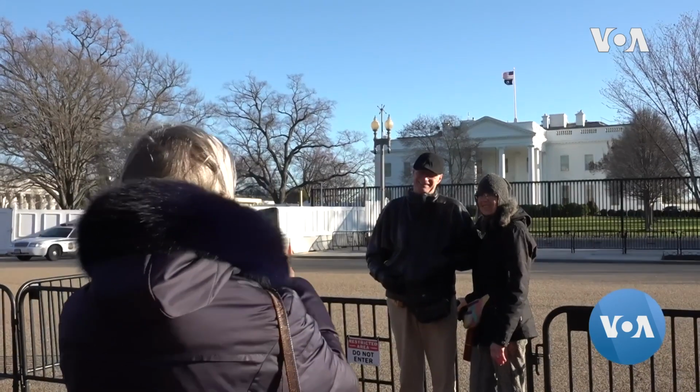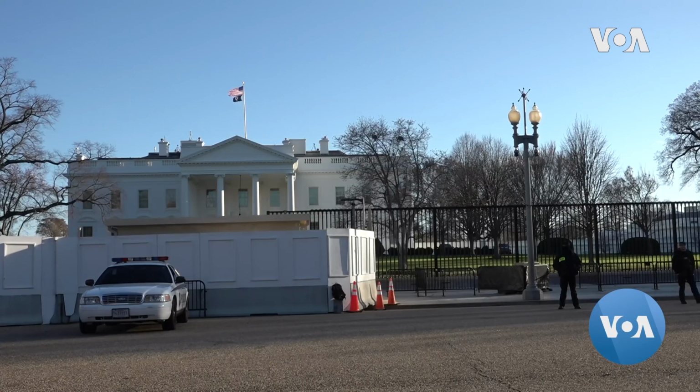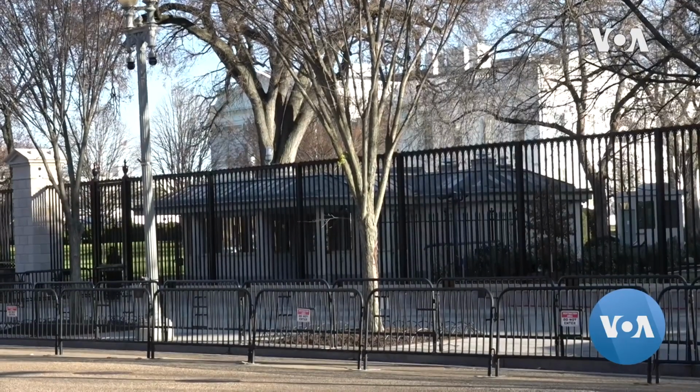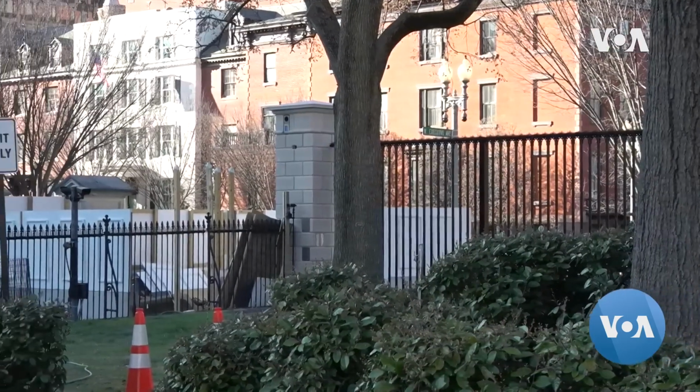One of the most photographed views in Washington is partially obscured by this barrier that shields the ongoing installation of a new White House fence. The first part of the replacement barrier is already up. It's about 4 meters tall, almost double the height of the old fence.